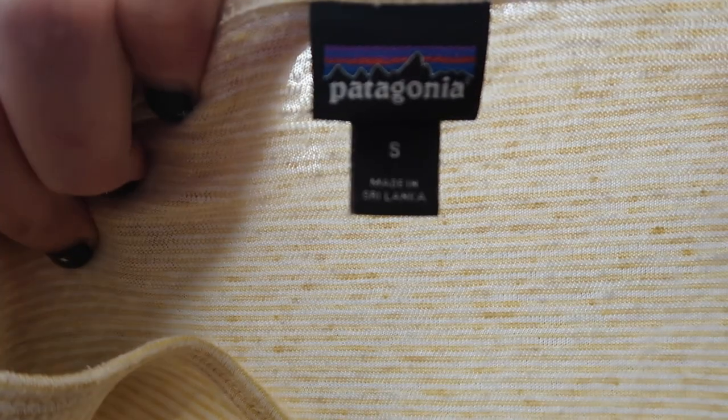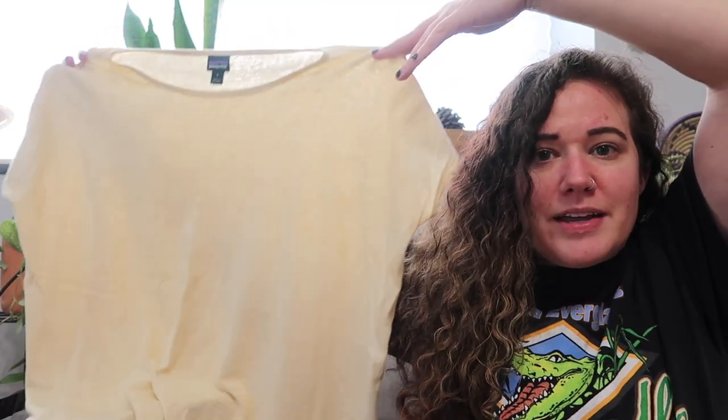This is Patagonia, which, believe it or not, I have been pretty picky with lately as well, but this is from summer of 2020, so not terribly old. This is a size small, and this is a yellow and white striped short sleeve top. It's made from hemp and cotton, so very lightweight, perfect for the spring and summer.